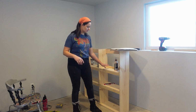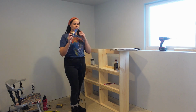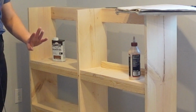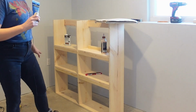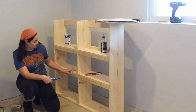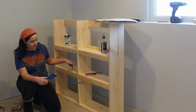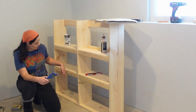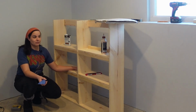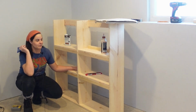Once those are installed, I will be able to go through with my wood filler and fill in all of these little brad holes that I got all over the place. And I also had some of the brad nails come through the front of the wood on this piece because I just nailed them in too close to the edge. So I need to wood filler those. And then we'll get on to making the shelves for the other side of the window.